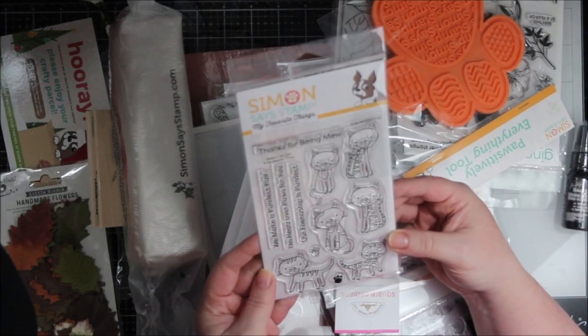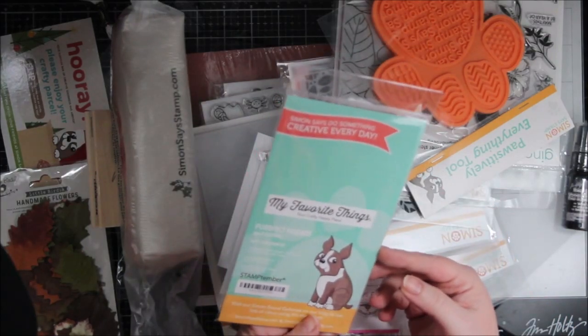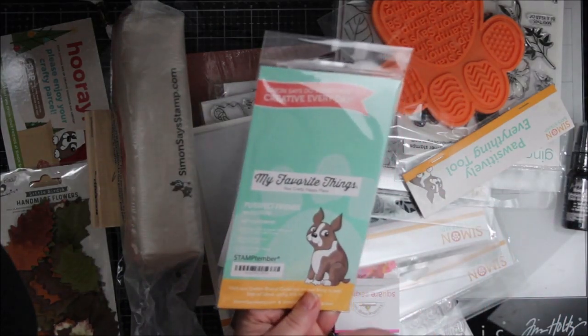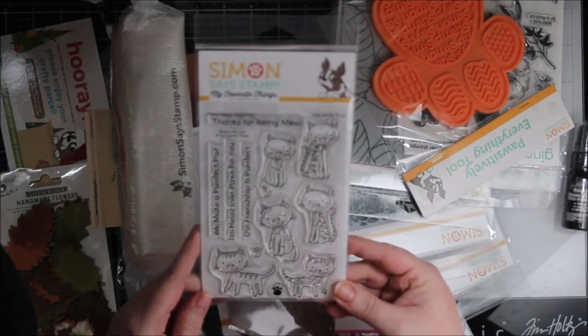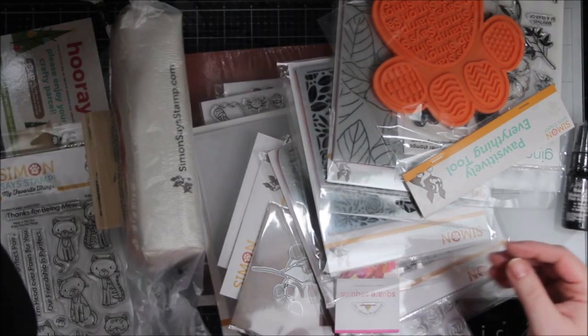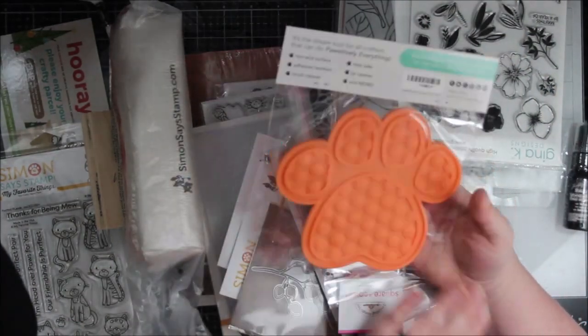Ooh, I have everything in front of me so that I can look at it, because I'm voicing this over now. And now I don't know what I did with that stamp set. Where did I set it? It was the Stamp-Timber Perfect Friends. Yeah, and how did I lose something right in front of me?